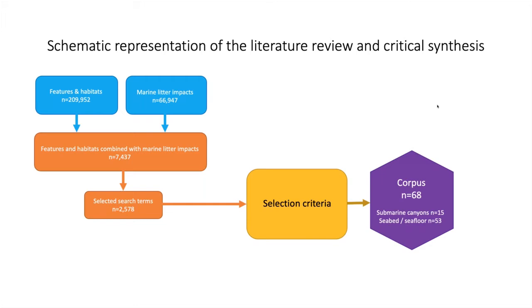Now, if I had been super strict in only admitting papers that were about submarine canyons, I would have ended up with only 15. So that's why I decided to extend the criteria a little bit to also include papers that had data on the seabed and sea floor. So I had a little bit more to work with. And at the end of the day, the sampling methods and the identification methods would be very similar, if not the same.